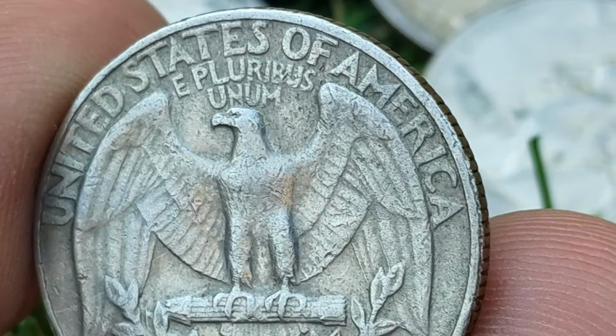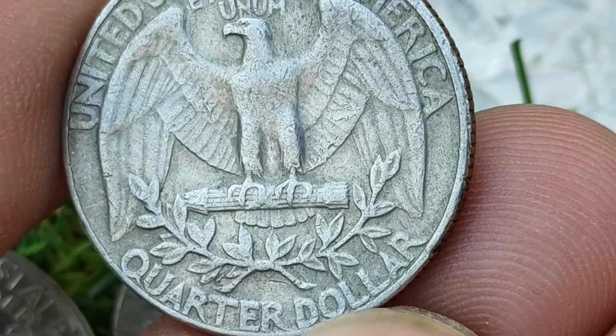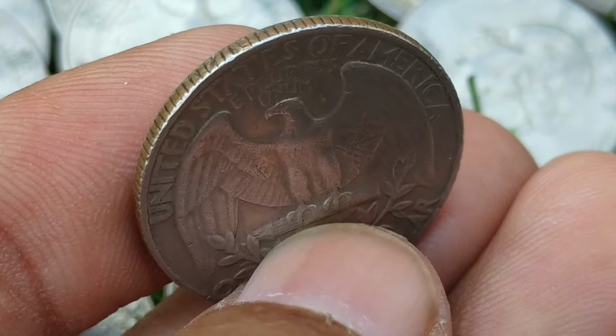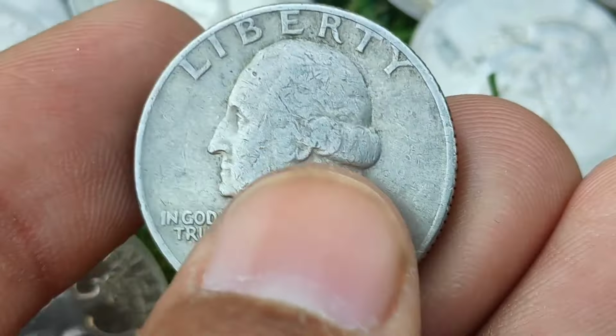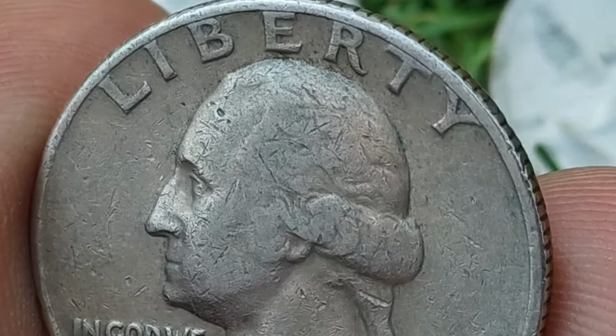Off-center strike, $500 to $2,000 plus. Broad strike error, $300 to $1,500. Clipped planchet error, up to $1,200. Transitional error or experimental planchet, up to $20,000 to $30,000 plus. Real auction sales that prove the value, $25,000.